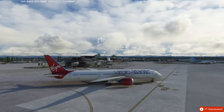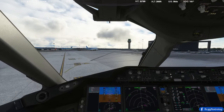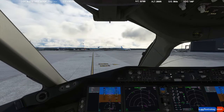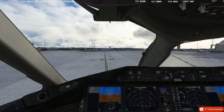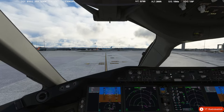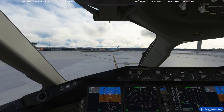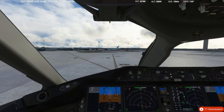Now, what I'm going to tell you about the nose wheel here, it's very responsive. You're definitely going to get those tight turns. You've got to watch your speed though, and that's a bit of realism for you. If you go too fast for the nose wheel, you're not going to make those turns, which is bang on really, isn't it? So you've got to keep that taxi speed nice and constant and nice and low.